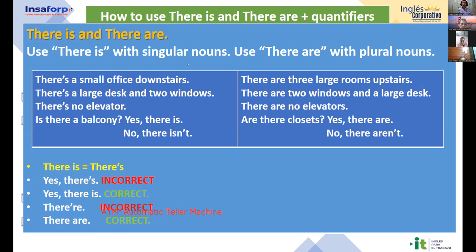There are no elevators. Are there closets? Yes, there are. Notice that all of these are plural: elevators, windows, rooms, closets, etc. Very good. And the closets are famous. Some people say going out of the closet. I don't know why. But closet in this case is plural.